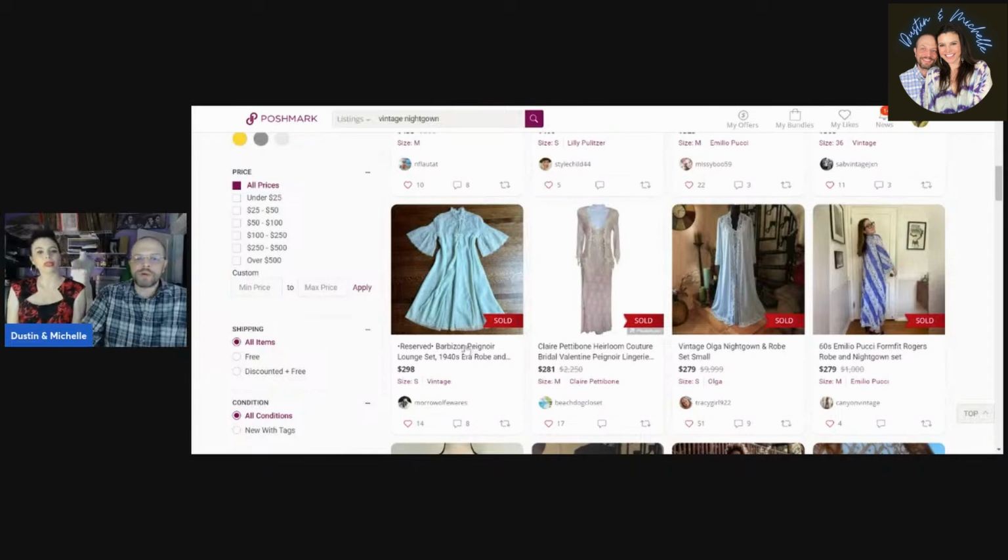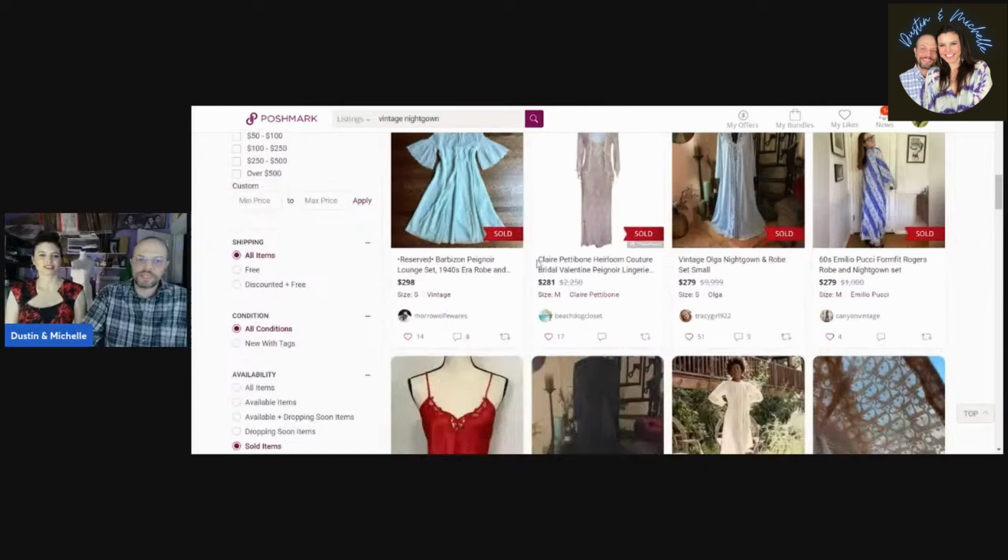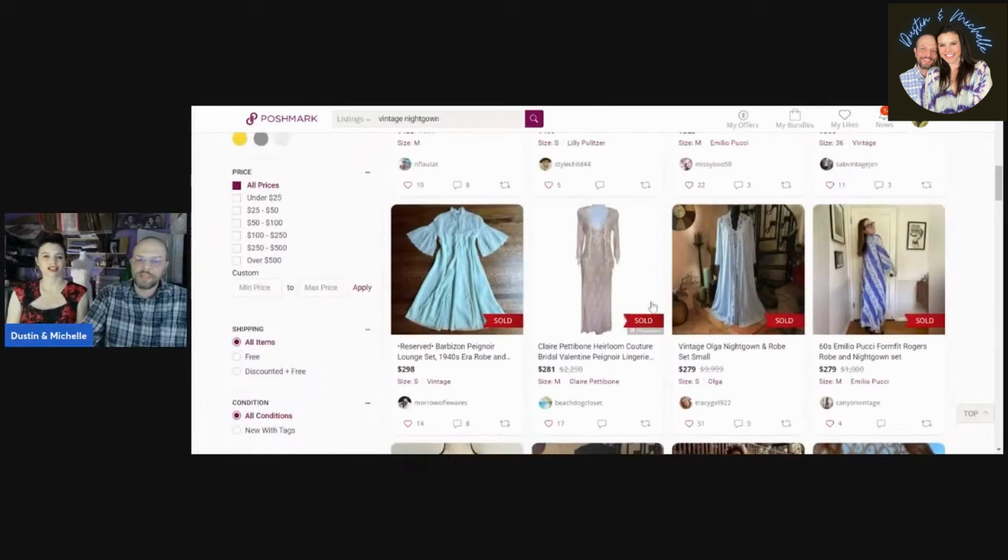And here's that name, peignoir. It's a French word. So add that to your listings, guys, when you're selling these. Yeah, for sure. See, who's this name? Claire Pettibone.